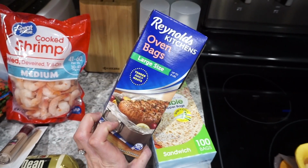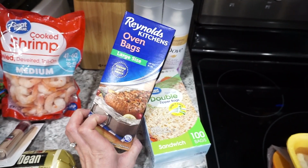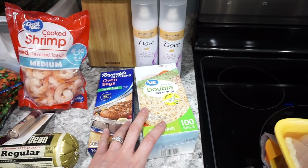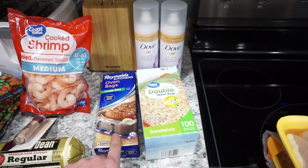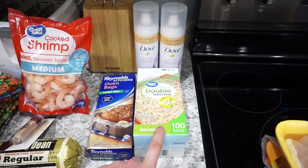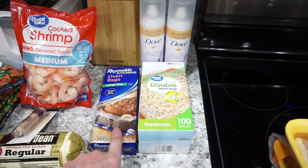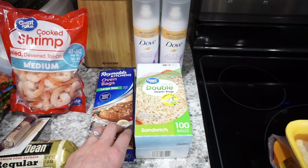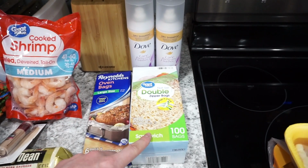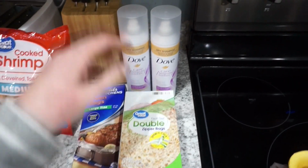This is gonna be for cooking our ham for Christmas, which by the way, I did not pick up the ham yet, just because I'm gonna get pretty much all of our Christmas stuff later on in the month. I'll probably do it like next week or the week after that, but we actually have a separate budget for all of our Christmas food. So I just picked this up to have it on hand, but I'm gonna get the rest of our Christmas food in a different haul.